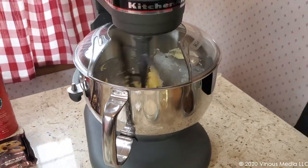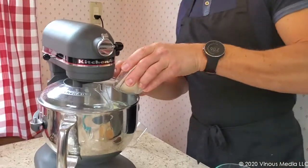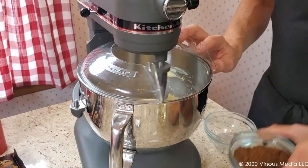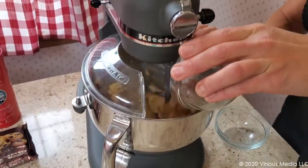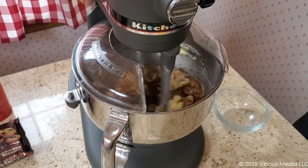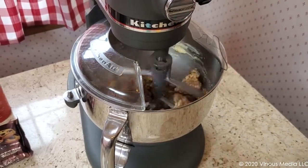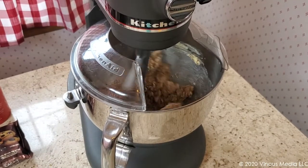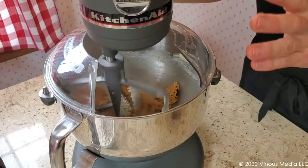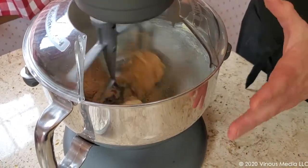Now that the butter has started to spread around, we're going to start adding in our sugars. This is what the creaming method is all about. I'm going to turn the speed down just a little bit. These sugars are going to combine with the butter. Through this process, they're going to bond. You're going to notice that this mixture is going to get lighter in color. We are beating the butter together with the sugars. This is called the creaming method.